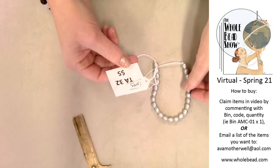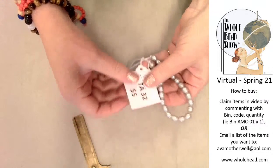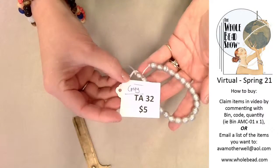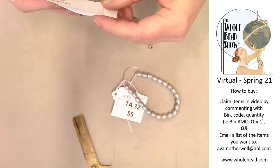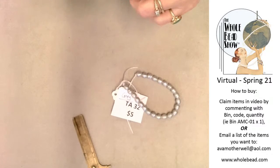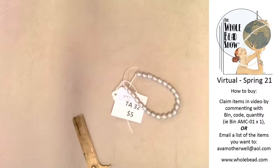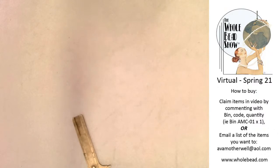Okay, this is an 8-inch strand. These are the large hole pearls in gray, TA32 gray, and these are $5 a strand. And they are 8 to 9 millimeter rice shape freshwater pearls. I love those little 2.5, 3 millimeter ones. Brooke, I'm glad you got some of those. They're super pretty.